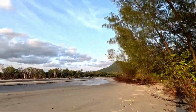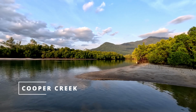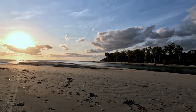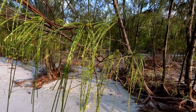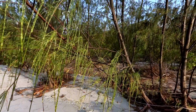From this beach, it's a short walk to a river mouth, which I believe becomes Cooper's Creek. There's certainly saltwater crocodiles that live throughout the waterways of the Daintree, so I thought I'd go for a squiz and see if I could find any. Unfortunately, there were no crocs around this morning, or at least none that I could see, but I did find a few interesting critters just cruising around doing their thing.